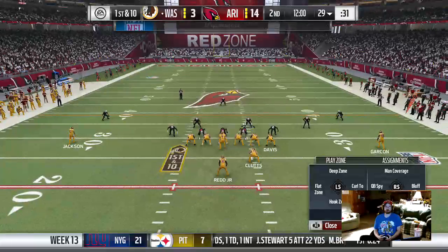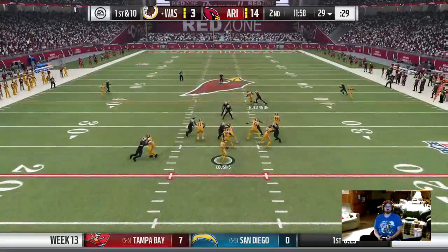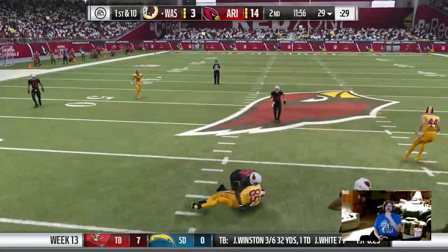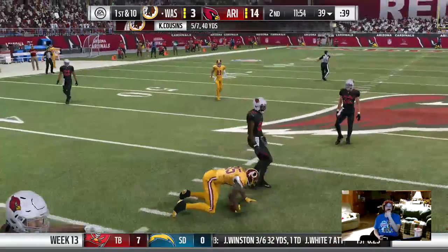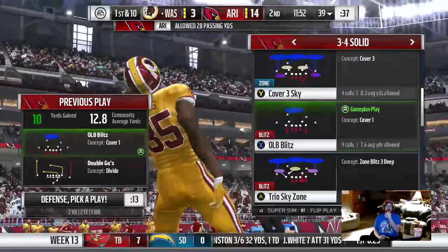They come up in an offset I. On 1st and 10, Cousins. And Davis has it over the middle. Yeah, and he looked really good against the Bears. The Bears' secondary isn't that great, there, 10 yards, but you could see he definitely got rattled fairly quickly.